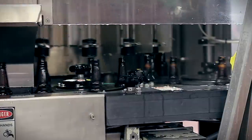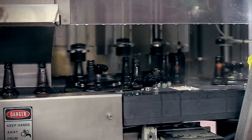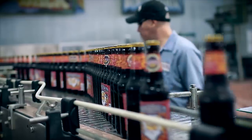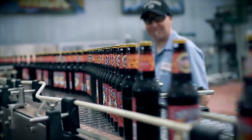The empty bottles come into the filler. They receive their beer. They receive a crown. And then finally, the bottle's labeled. After exiting the filler, we have a QA position that checks the bottles for proper fill heights and no damages. After QA, the beer travels across the conveyor belt to the packaging side of the brewery.